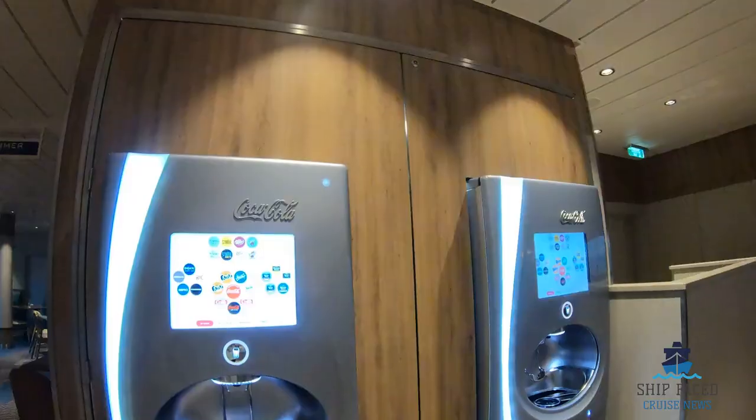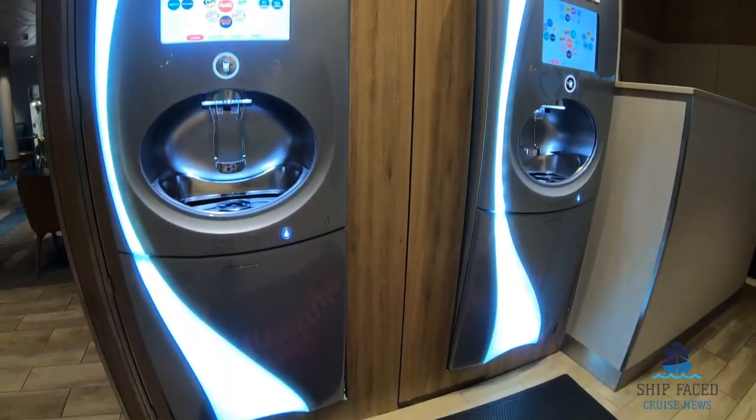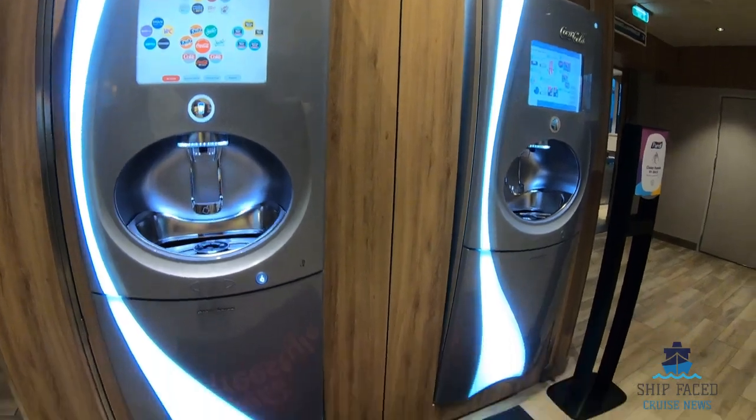The Windjammer is also the place you can find the rest of the Cola Freestyle machines on board. This way you can use your cup that they give you for a package.